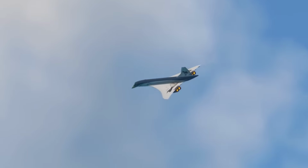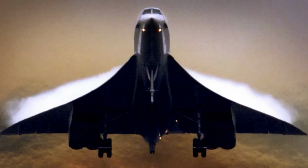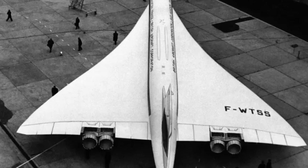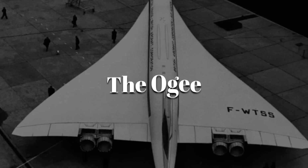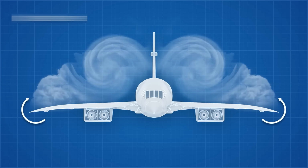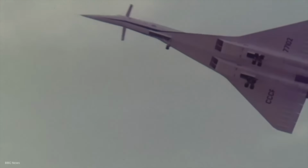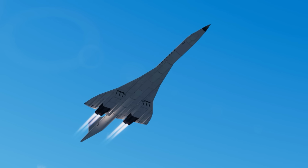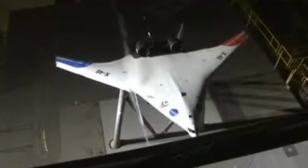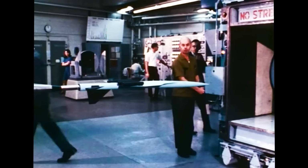The delta gave inherent strength and stability at high speeds, but the real trick was in the leading edge. Instead of a straight line, Concorde's wing had a graceful S-shaped curve, the OG. This shape generated controlled vortices as air spilled over the wing. Those vortices created extra suction-boosting lift at low speeds when Concorde had no flaps or slats to help. Engineers proved this in years of wind tunnel testing, studying vortex flow with smoke and laser visualization.